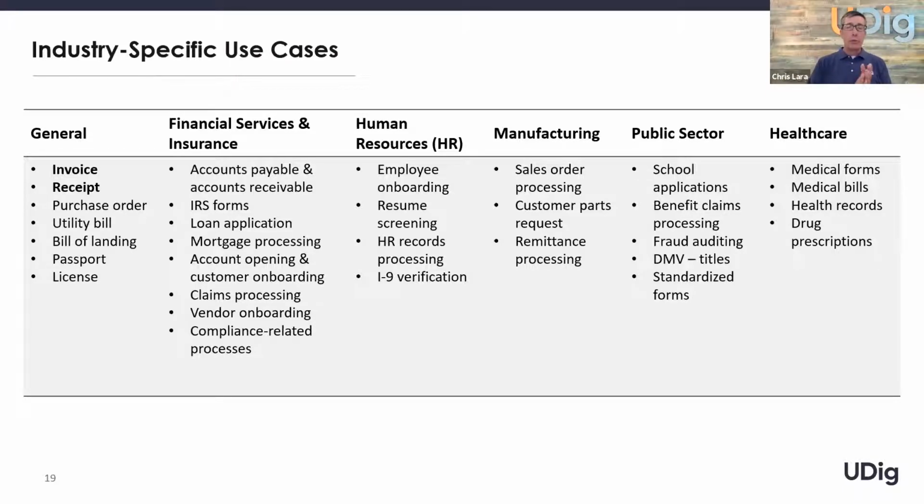So human resources, employee onboarding, lots of paperwork that goes along with that. And then obviously from a financial services perspective, loan applications. A lot of these things are digitized today, but maybe not necessarily automated. So when you look at loan applications, maybe you're getting some key information off of that, but are you collecting all the documents? Do you know that you're collecting all the documents?